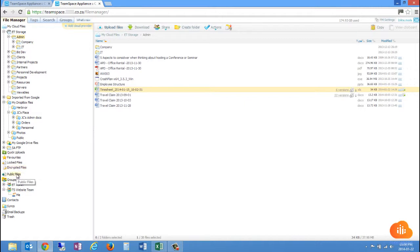Public files is a handy way of making a folder or a file public for public consumption, but still keeping that file managed within Teamspace. Groups we've touched on earlier. Contacts is literally what it says it is. It's a central repository of my contacts. My syncs is another wonderful aspect of Teamspace, and I'll delve into that a little bit deeper.